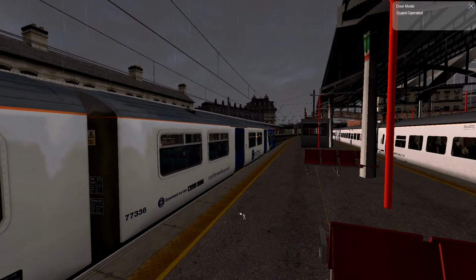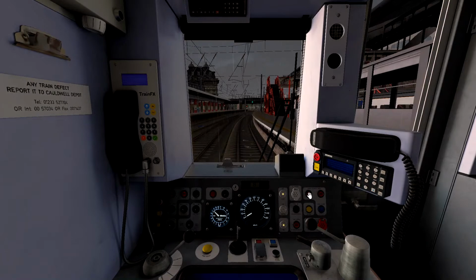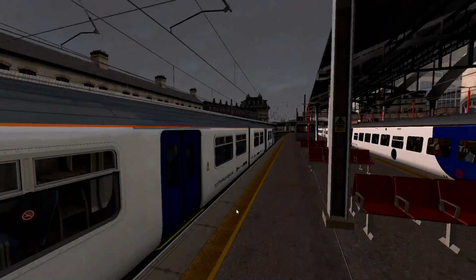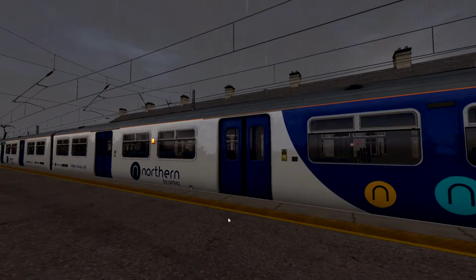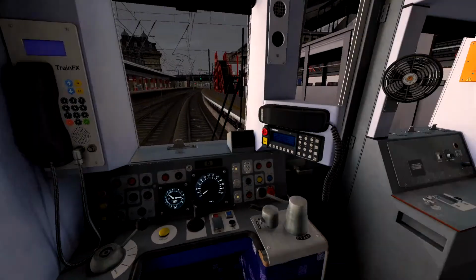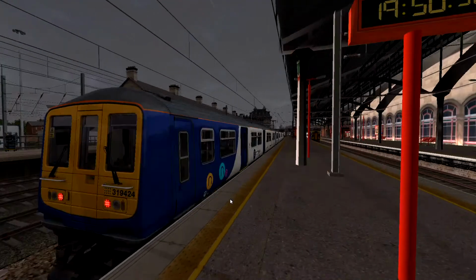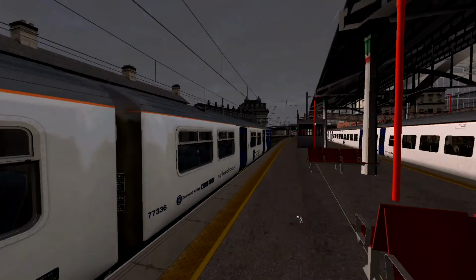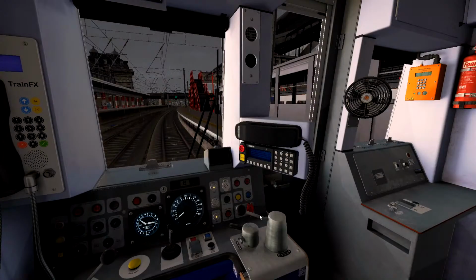Press T and O. How are you doing the doors on the right? Come on. Open the doors! Why won't the doors open? No, not that one. Double is right. Why won't you open? Oh well.